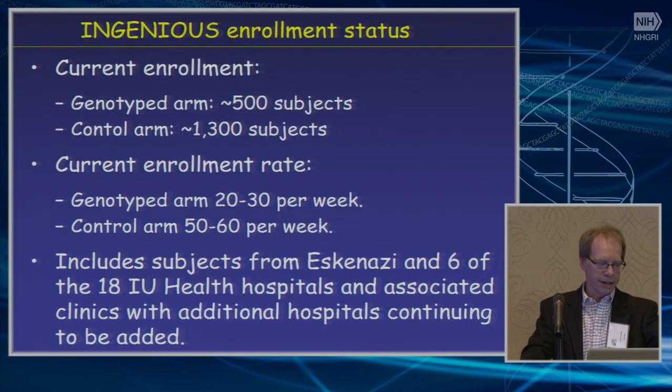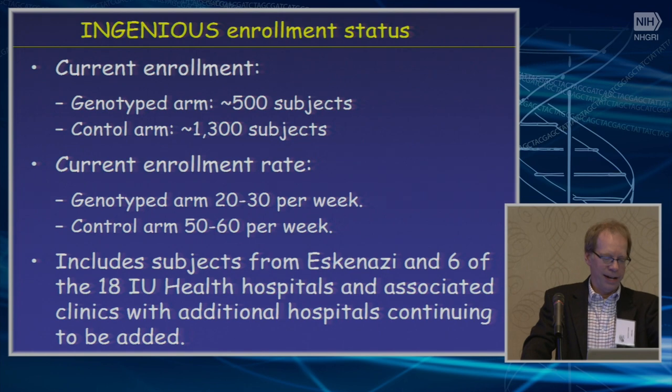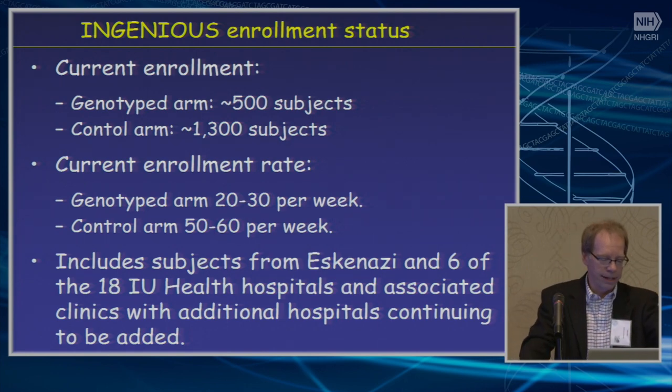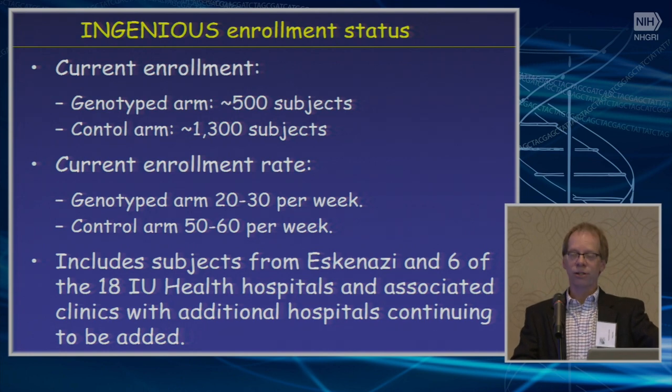So the status of it: we've currently enrolled roughly 500 subjects in the genotyped arm and about 1,300 in the control arm. Now with the expansion into IU Health, we are enrolling about 20 to 30 patients a week in the genotype guided arm and 50 to 60 in the control arm. And that's when we've expanded to 6 hospitals. We've still got another 10 or 12 more that we could expand into.